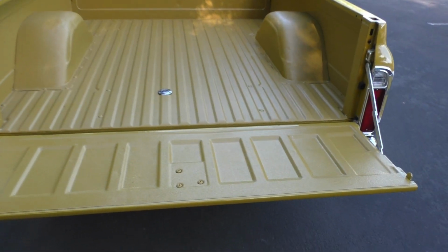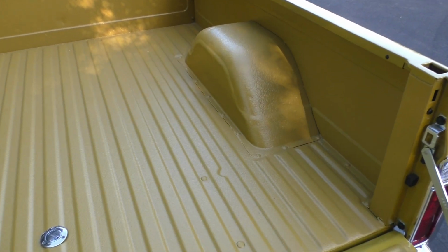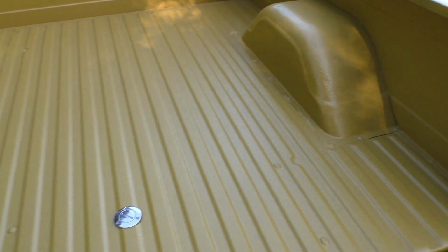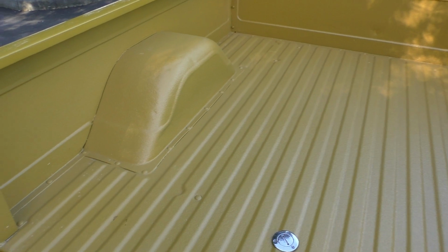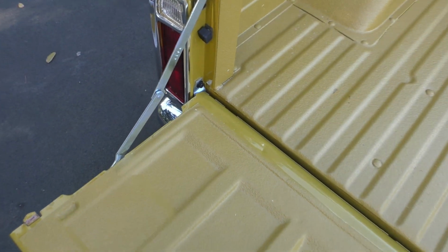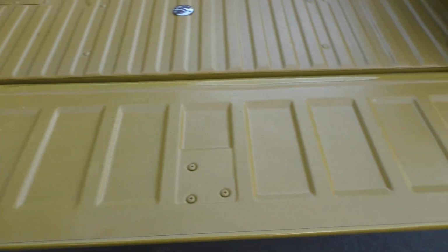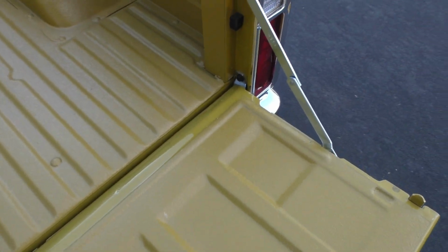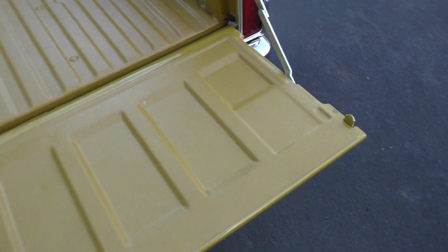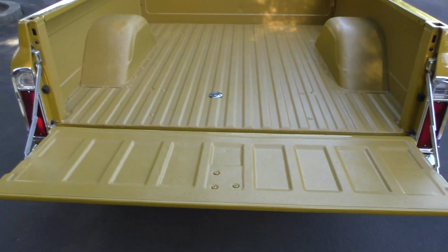All right, we'll share the bed with you here. We got the tailgate down. Body color, ochre color rhino liner on the back here. We've had it up on the lift. We'll show you the bottom side of the bed. All the latches have all been zinc plated. All the hardware there. Anyway, there's the bed for you.